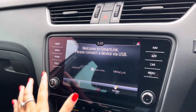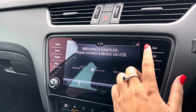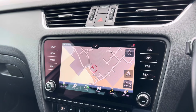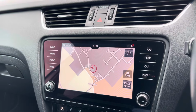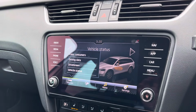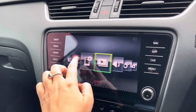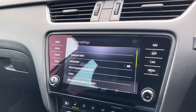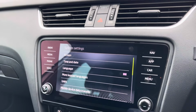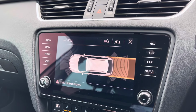Using the voice control function, you can make commands easily whilst on the go, and this vehicle does come with satellite navigation, making it easy to reach your chosen destination. From here, you can plan routes, save addresses, and locate nearby points of interest for a smoother journey. By going into your car tab, you can view and adjust any vehicle settings there to suit you, and you can do the same with your general settings as well. By popping the car into reverse, it'll bring up the display like so for your front and rear parking sensors, alerting you of any obstructions when manoeuvring.